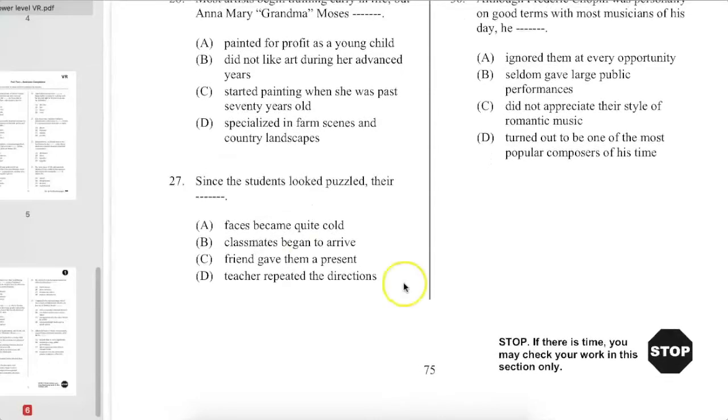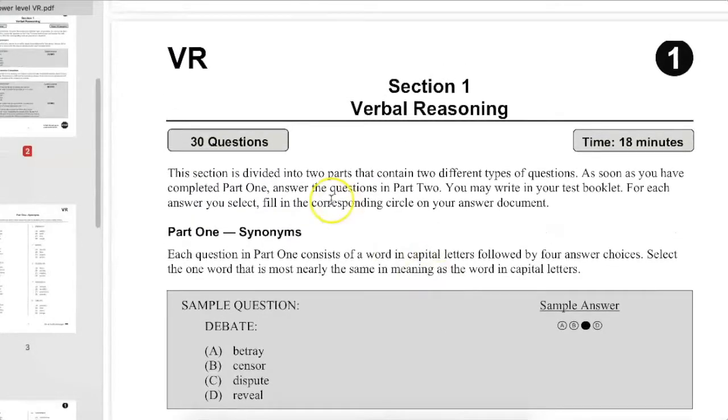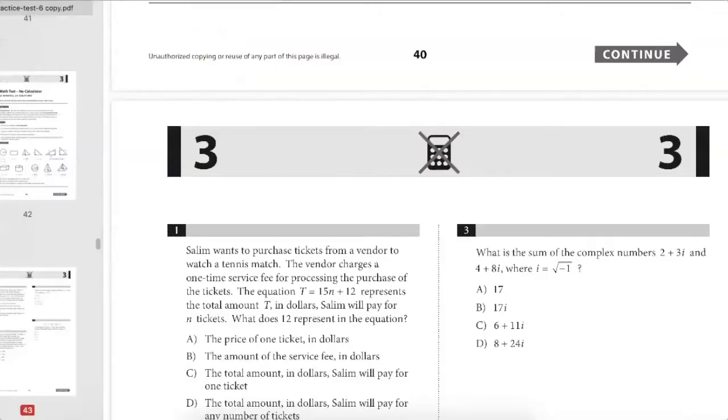And again, see, stop, put your pens down. How fast is all of this? 30 questions, only 18 minutes. That requires speed. Let's take a look at another exam, the SAT, one that you might be more familiar with. Well, let's take a look at the math section.